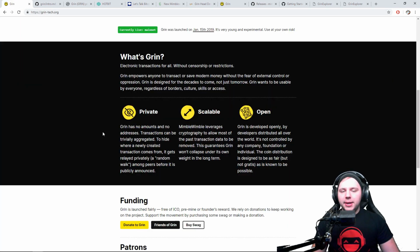Now, what makes Grin so unique? Well, Grin has no amounts and no addresses. Transactions can be trivially aggregated. To hide where a newly created transaction comes from, it gets relayed privately among peers before it is publicly announced. Now, this is incredibly unique.